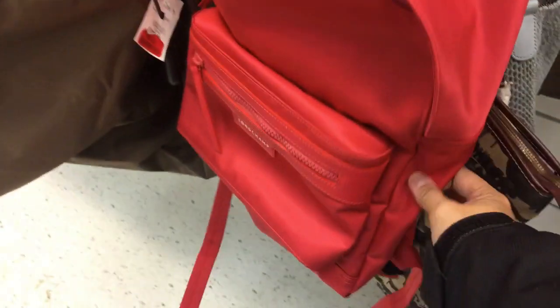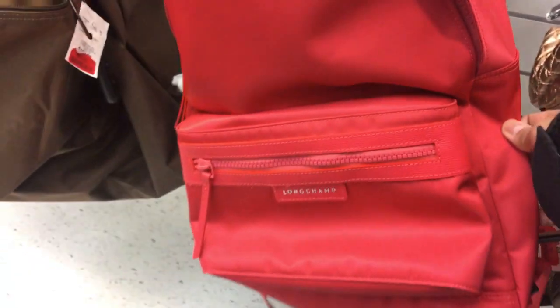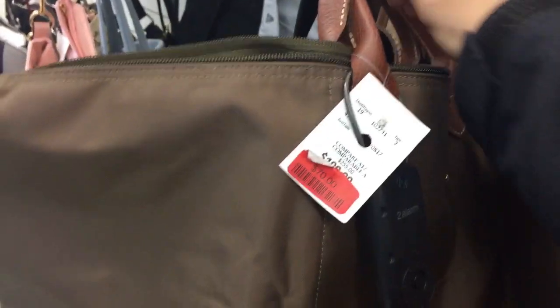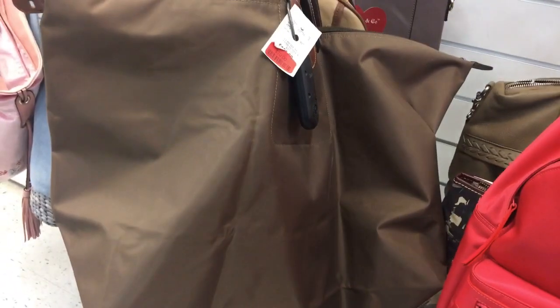So, found this Longchamp backpack. And then it's on clearance for $150. I think that's a good deal, right? And then this is huge. It's big. Big Longchamp. Nothing large. I think this is the biggest one. And only $70. I think that's over here. Good bag. But it's too big.